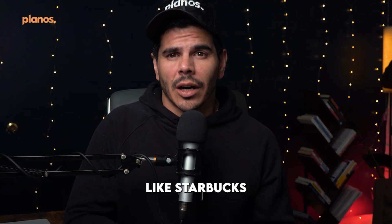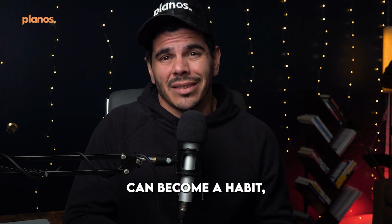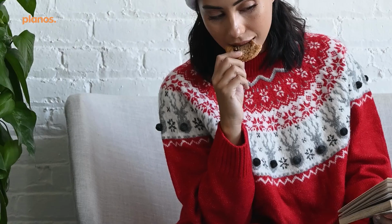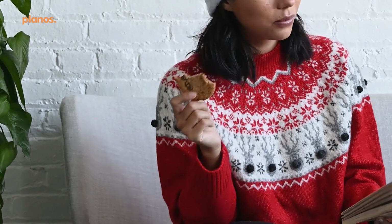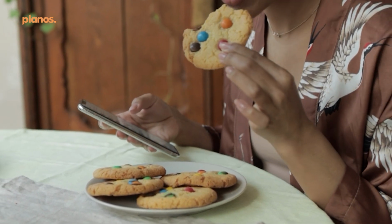Also, with a place like Starbucks where many people go regularly, there's a greater chance that higher calorie foods and drinks can become a habit, like getting a cookie every day with your coffee. One cookie occasionally isn't going to affect your progress, but the calories from daily cookies can really add up and make it difficult to stay in a calorie deficit.